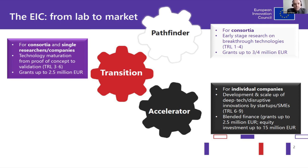We have the Transition. The funding goes up to 2.5 million. There you have the option of not only consortia, but also single companies, single legal entities can participate. This was quite a novelty when it started and remains so, in the sense that you cover the level of development that is perhaps the most difficult for companies based on deep tech technologies, we say, the most difficult for Europe. That covers TRL 3 and 4, up to 6, usually up to 5.